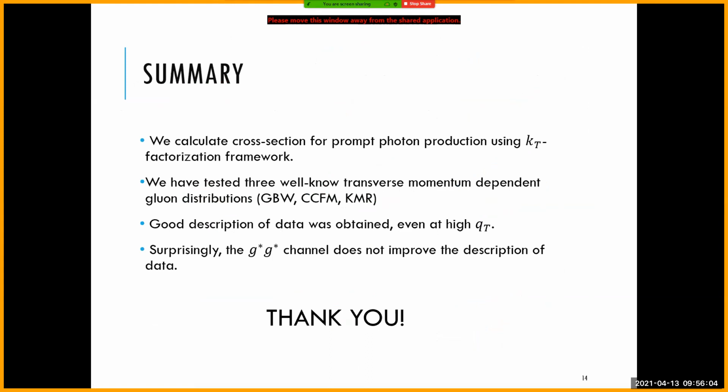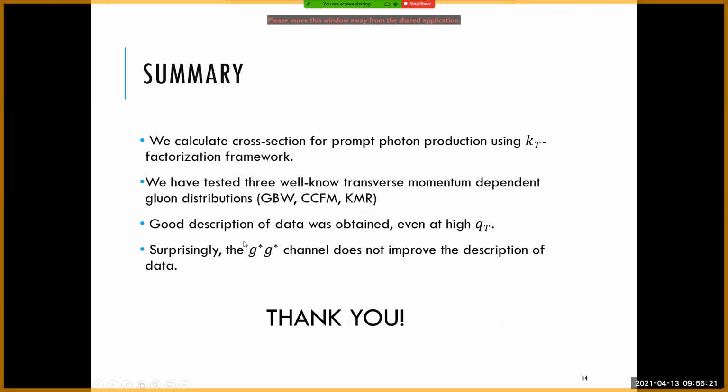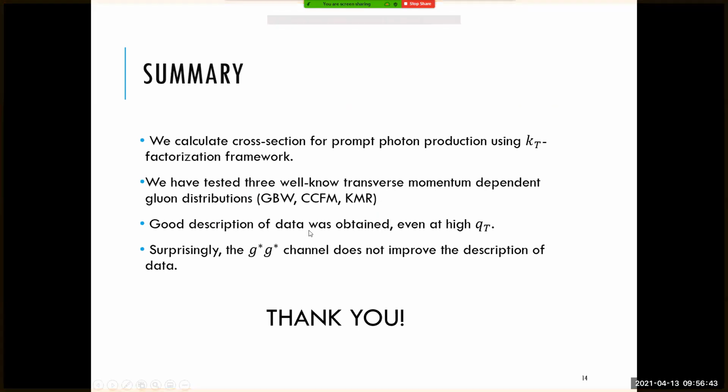Okay, so summarizing, we calculated the cross section for prompt photon production using the kT factorization framework. We tested three well-known transverse momentum dependent gluon distributions, and we had quite a good description of data, especially for the Q G star, even at relatively high QT, which is a nice feature. And the G star channel doesn't improve the description, and it is below the Q G star approach. Okay, thank you very much for your attention.